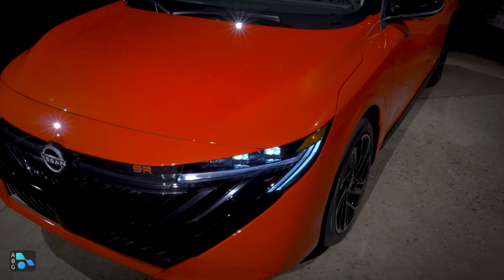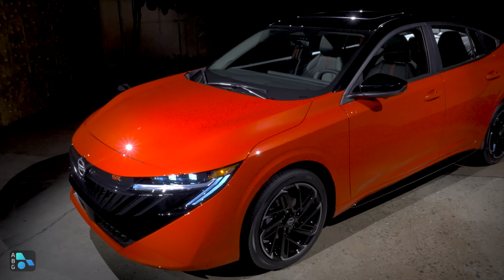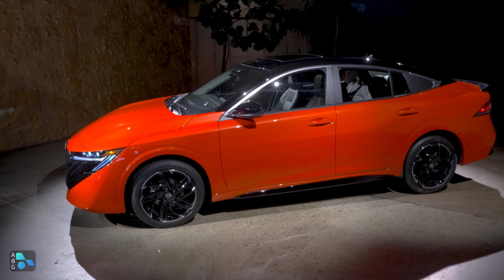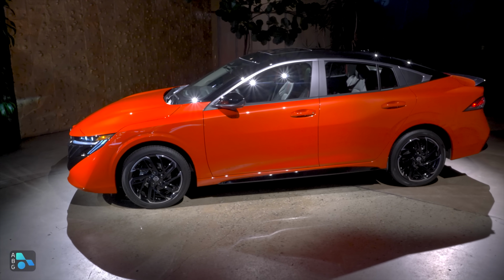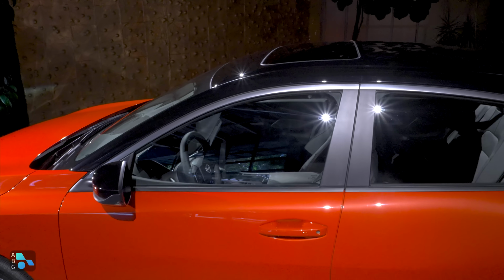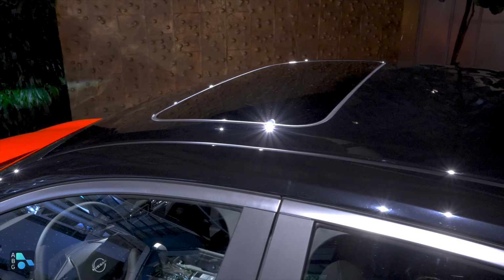The very orange paint job is definitely something that Nissan has done well in the past, and I really like the look on the Sentra, although I'm not sure how many people will actually buy them, but it does look really good in person. Moving around to the side, you can see that this model is a two-tone design with the black roof, moonroof right there up top.